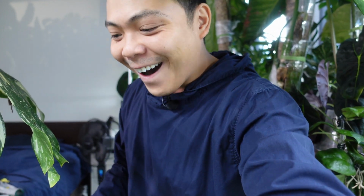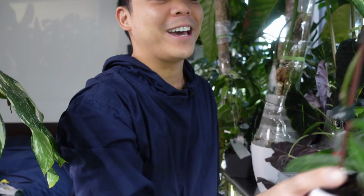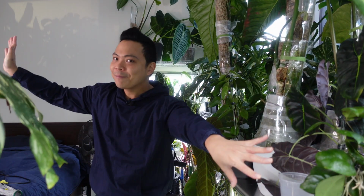My Crassipetiolata was so close. Let me check. But I don't smell anything. I don't know if they smell. Let's see. Oh my god, I'm so happy the camera's on when I'm looking to see if something has bloomed. It's here. Okay, let's move things. Again, big deal because this is the first time this Hoya has bloomed for me. Oh, wow, they're so cute.